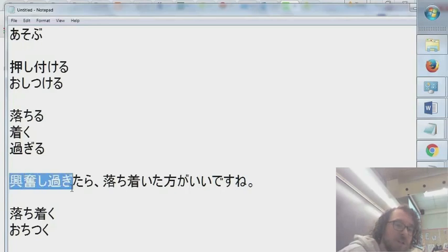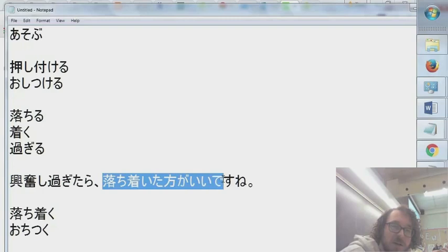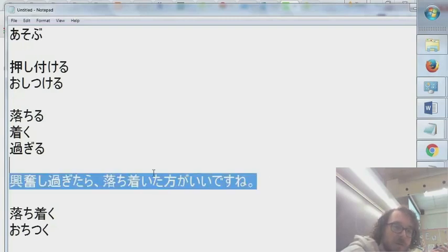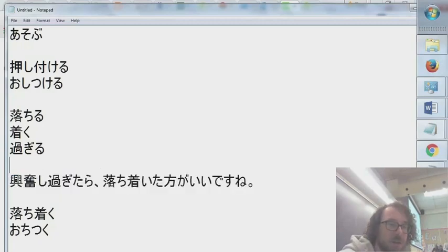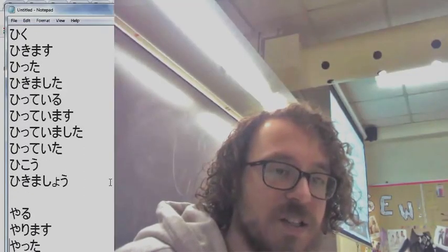Koufun shi sugi means to get too excited. Koufun shi sugi tara, ochi tsuita hogai desu ne. Okay, so that's a sentence for you. And the tara is actually very easy to conjugate. You can do with any of the verbs, like I showed you earlier. It's just the same as the past form.